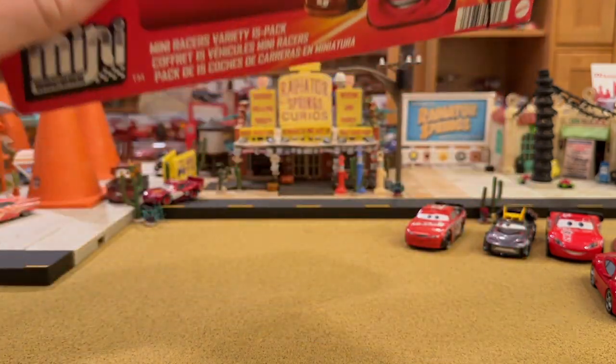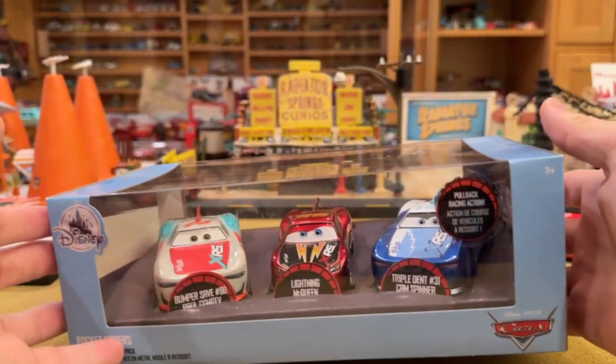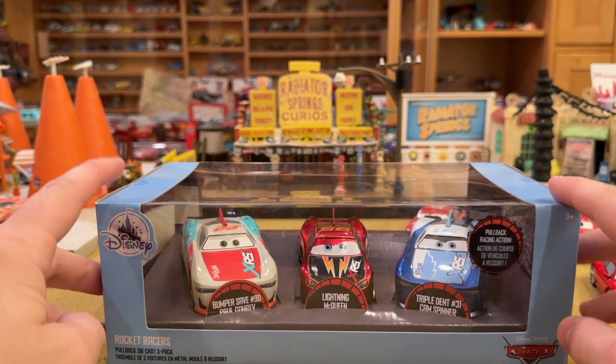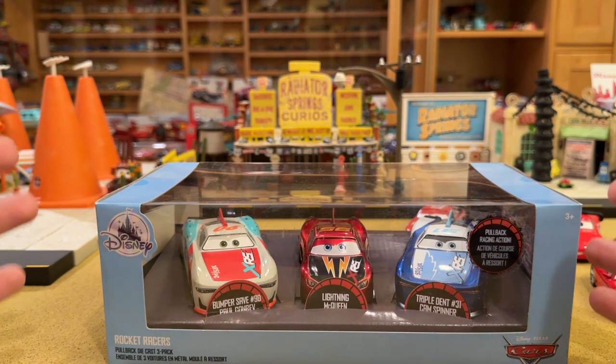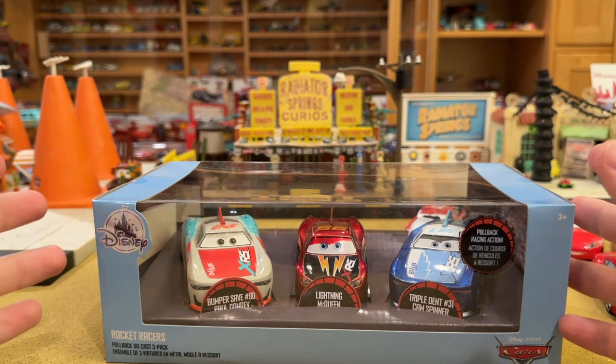Good stuff. Yeah, might sell that to a friend of mine, in fact. And then this might be the last item, I think. Got a packaged Disney Store item for once. I'll probably leave this in the package. Another really nice set that I don't know why I didn't get when it originally came out. It's a set of metallic rocket racers.